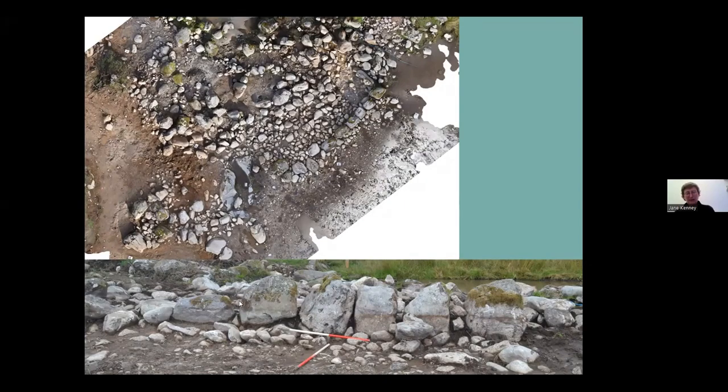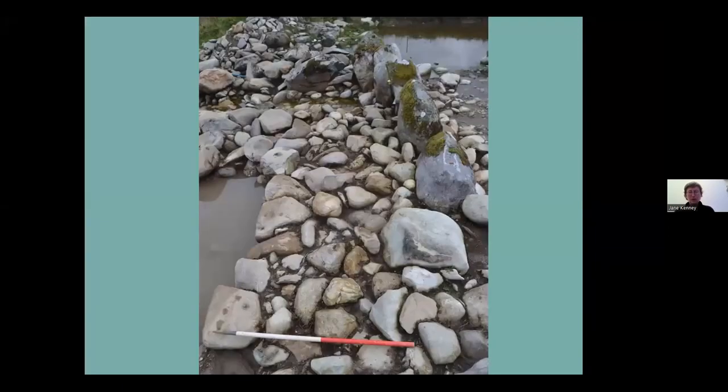And at the bottom here, this is the ground level photograph of that face, composed of big stones set on edge, what we term orthostats. And behind it, there's another line of facing stones. And this sort of orthostatic construction is very typical of Iron Age walls. So that's the orthostats there. And here's the other face. So this is the width of that wall there.